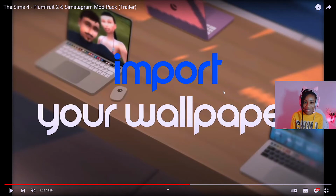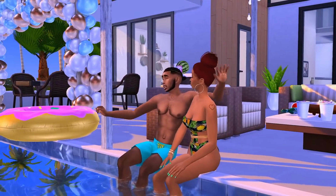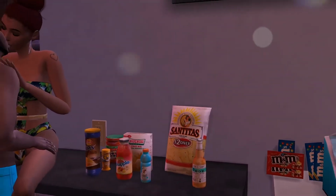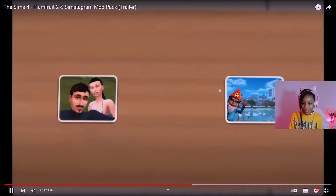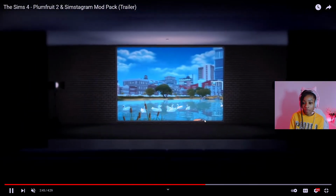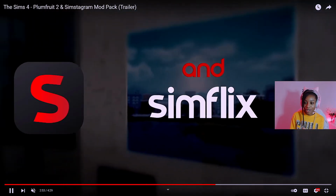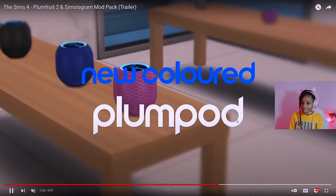I can imagine kids getting their first computer, a college let's play, and having you and your little boo thing as your wallpaper on your computer. This is so cute. Oh wait, you could change your wallpaper on all the devices. I would use that for a movie room. And I love the Sim flicks and all of that. It's so much more updated without any copyrights.